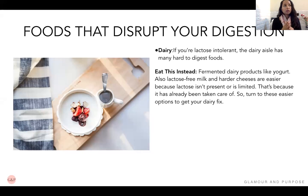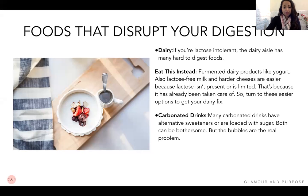So like what was it called? When it comes to me, I'll tell you. There are harder cheeses that are much easier because lactose isn't present in them. So they're better for you.